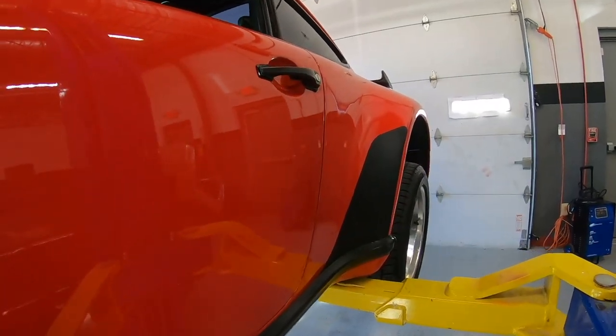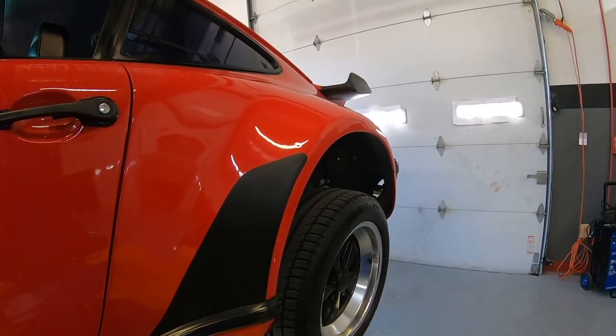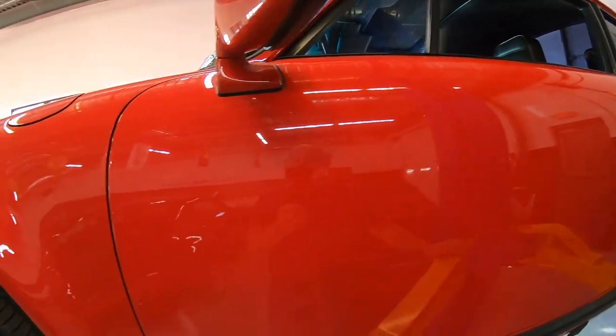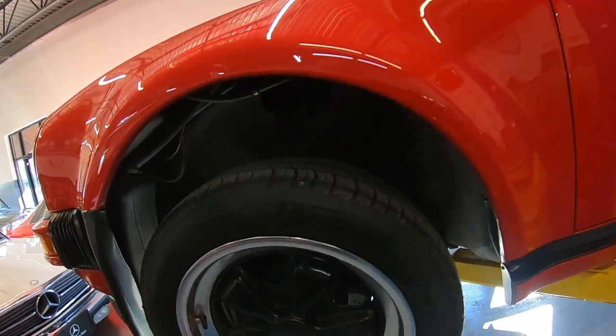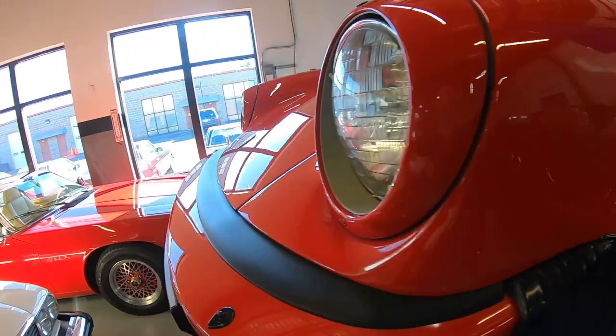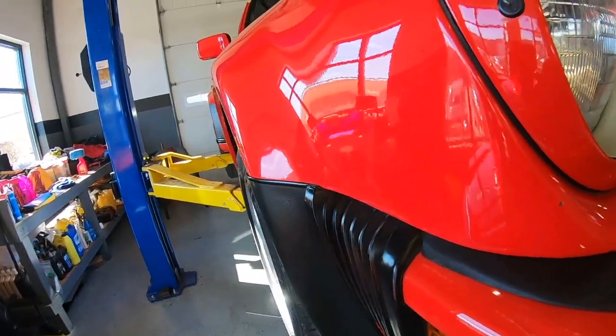Original quarter panels, original front fenders, original M491 car, of course. Car has had some panels repainted. We did a paint meter. Some of the car's original, some of it's been repainted. I would suggest anything that had been repainted was simply cosmetics because the car has not been in trouble.